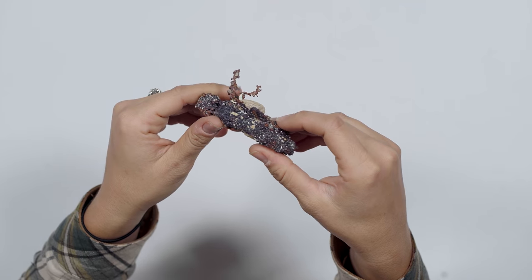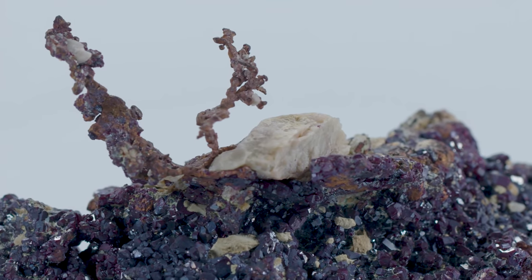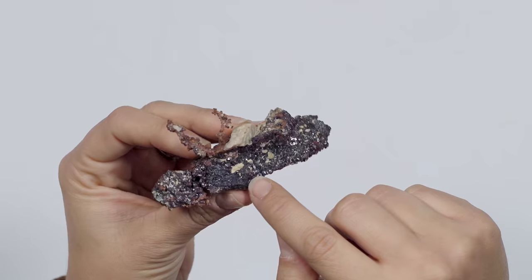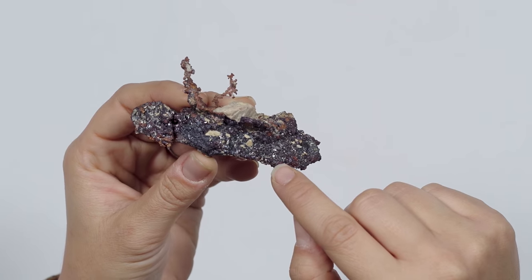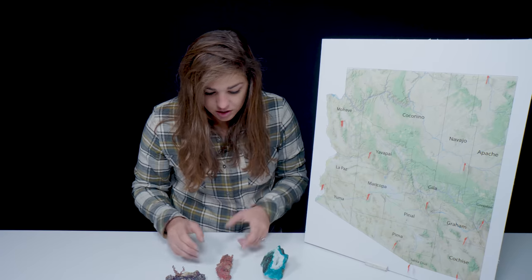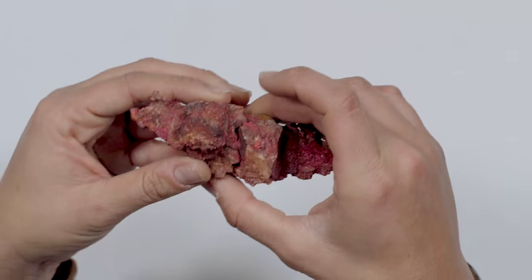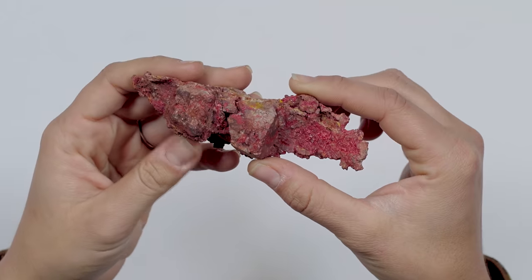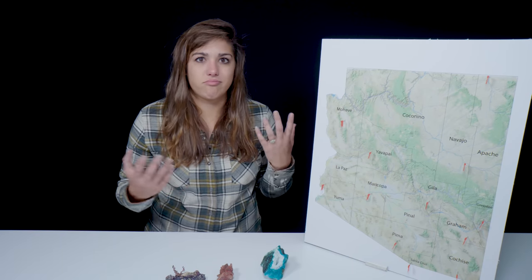I love this piece. You have these little bunny ears of copper, and then you actually have some really beautiful crystalline cuprite underneath it. Cuprite is actually a copper-bearing mineral. It gets its color from copper. Then we have a repeat of our hairy copper ore. I love getting to see these in like fiber specimens or just really different.